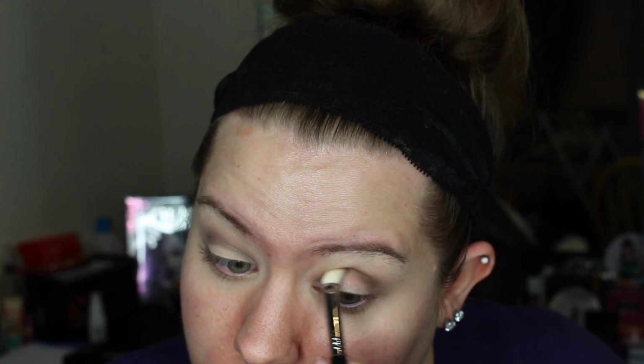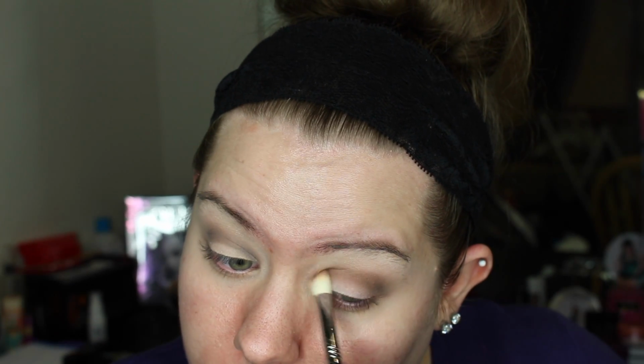And then I'm going to go back in with the second shade that we used, that little bit darker brown, and blend it out and bring a little bit of that definition back.